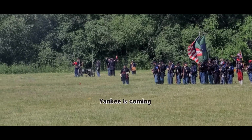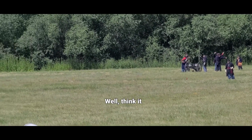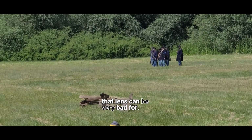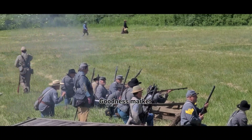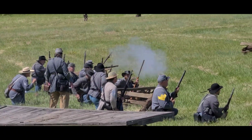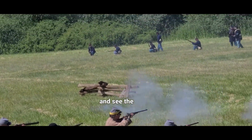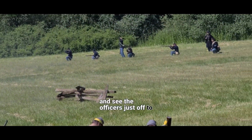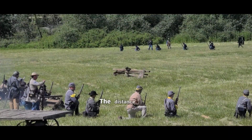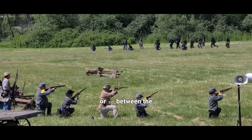A company of Yankees coming around to flank the Confederates. Well, if they get around behind that fence, it's going to be very bad for our lads in grey. Goodness me, mark it just in front of the horsemen down that way. Yes, you see a few lads kneeling down in green. And it seems the officers just off to the right of the white horse are also in green. The distance between the two lines right now is about 1,000 yards or so.